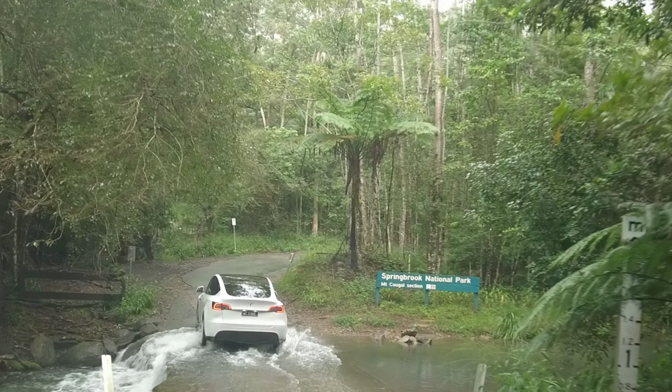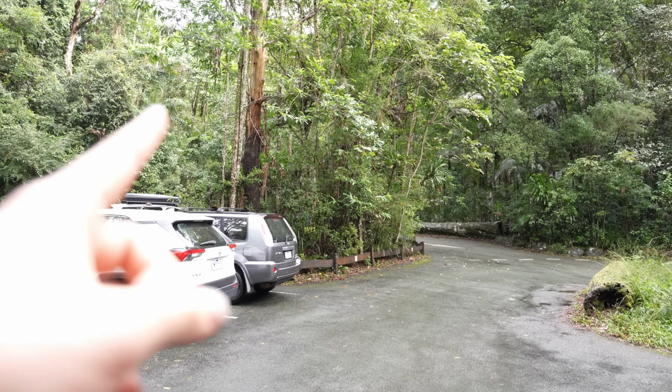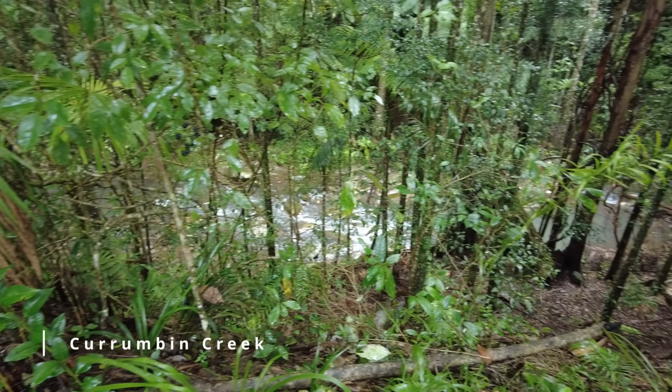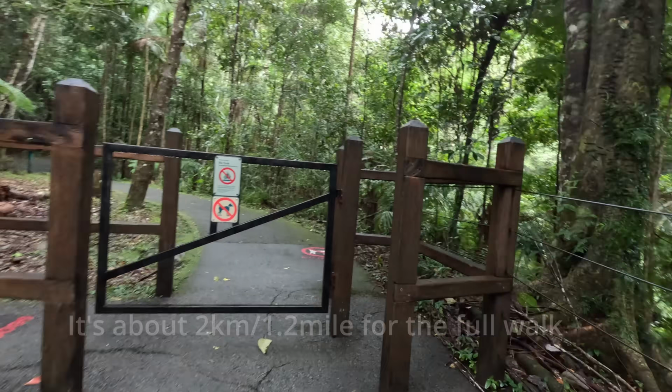We have arrived. We're at Cougal Cascades, I think it is. And so I've got all my stuff. We just go, I think it's that way-ish, and there's just a little creek, Rumbin Creek it's called. You can see there's a nice little waterfall just down there, that's the creek. Some of the wildlife you can see. A land mullet.